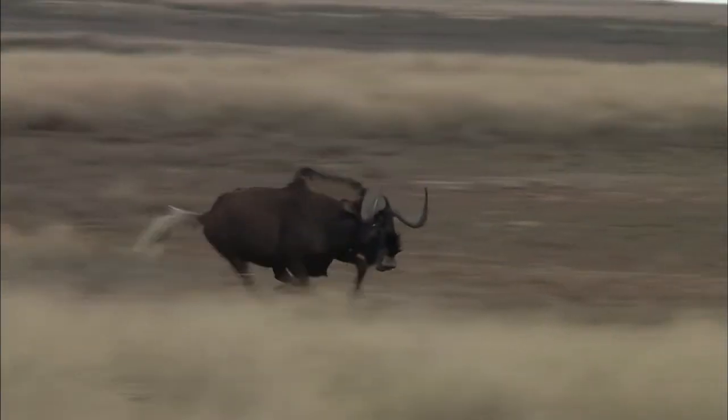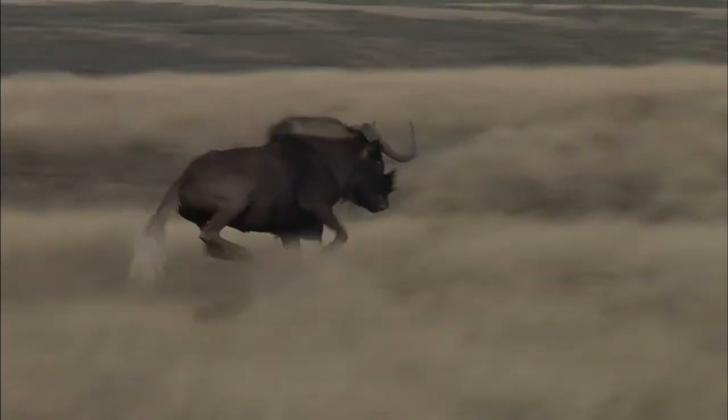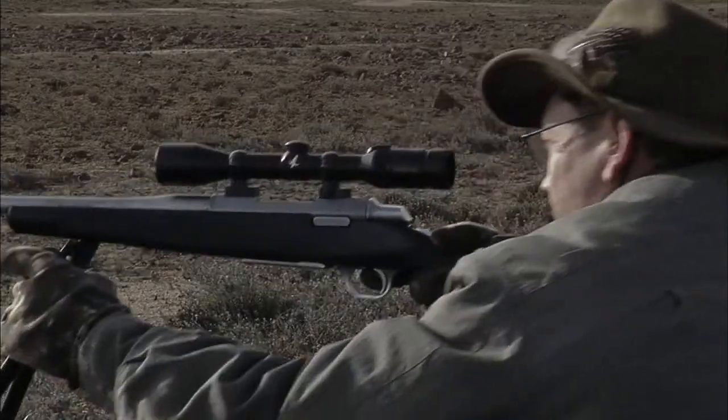Is he ever gonna stop? Bull's still going in the front, right? Still in the front? 280, 280. You got an open shot.